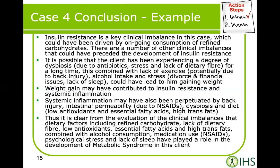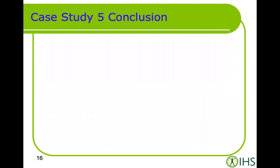And that says which is the dietary factor that is key in this case, what is the environmental, and what are the lifestyle factors. So for example, stress, lack of sleep. You don't have to pick just one. You can be a little bit broader here. As you can see, it talks about the dietary factors being refined carbohydrates, lack of dietary fiber, low antioxidants, lack of essential fatty acids, and high trans fats in combination with other stuff. So you don't have to narrow it down to just one of each, which is nice. And then you're putting it in here, and that's it. You'll see that the example is 16 slides, but your overall one will only be 7. So it isn't a huge presentation.